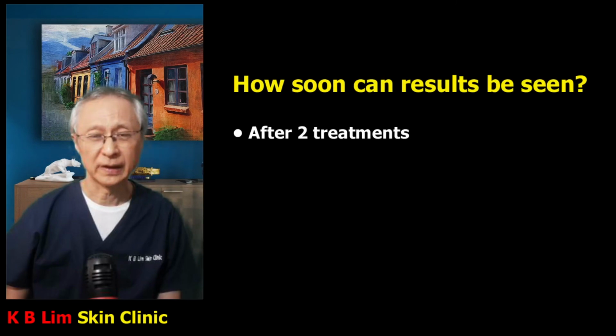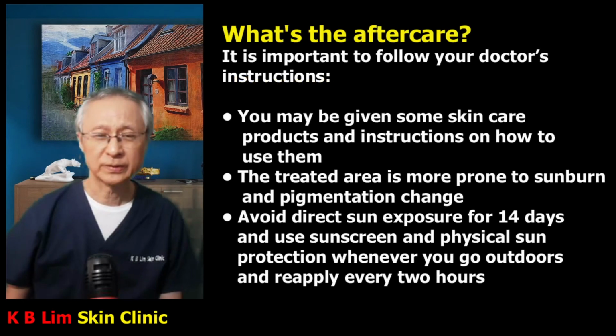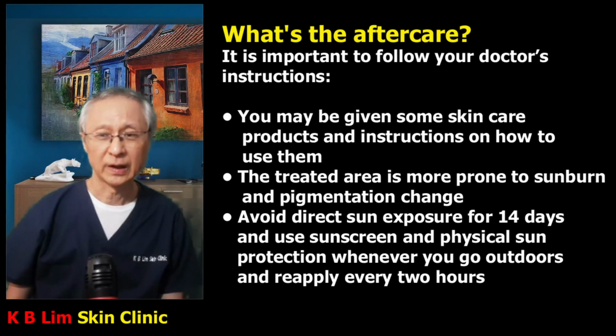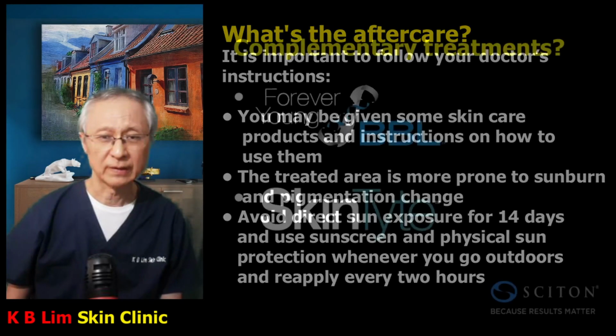The results can usually be seen after 2 treatments, and generally there is no special care required after treatment. I usually give patients some skincare products and instructions on how to use them. The treated area notably is more prone to sunburns and pigmentation, so avoidance of sun exposure for the first 14 days is very important. By that I mean direct sun exposure, and patients should always use sunscreen and physical sun protection whenever they go outdoors, and reapply sunscreen every 2 hours.